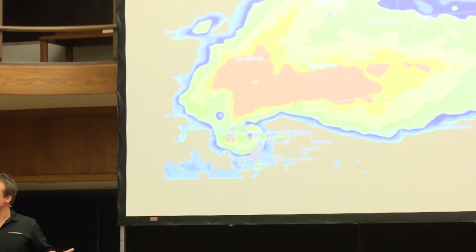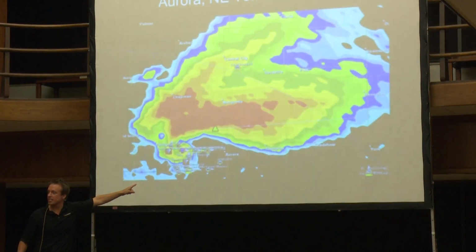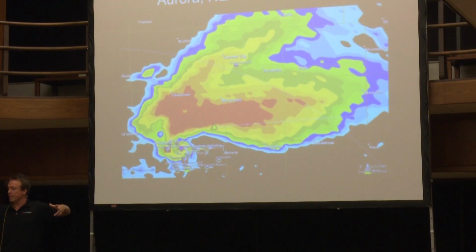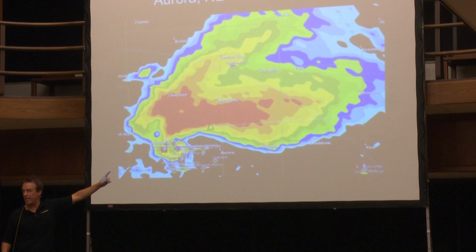Explain the classic hook that you talked about earlier. Yeah, I'll show a slide. I have a slide that I could explain it better with. So this is a hook echo on a normal radar, like a WSR-88D radar site. And so you can see the hook-like appendage on the southwest side. That's the mesocyclone, or the rotating updraft of the storm. And then all the red there is a downdraft. That's the rain and the hail that's falling.